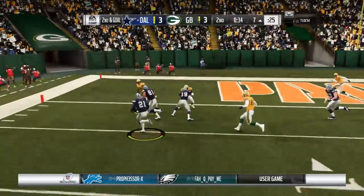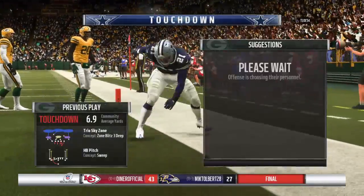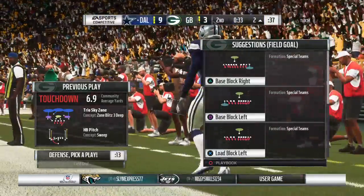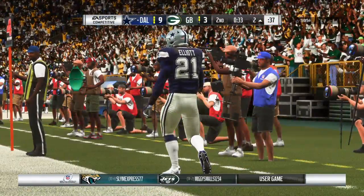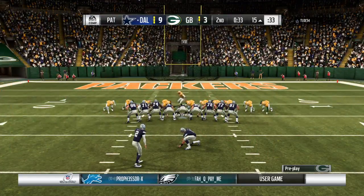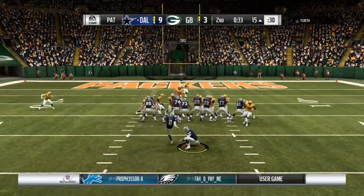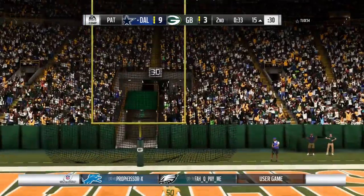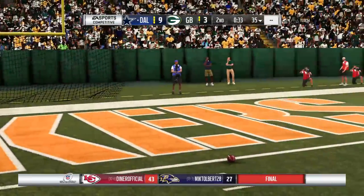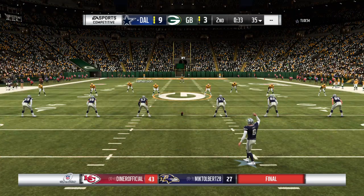They get it to him running left, and he is into the end zone for a Cowboy touchdown. Ezekiel Elliott taking it in from 7 yards away, and the Cowboys are in for 6. No, he missed the PAT. No good on the extra point, so a letdown there, and this will stay a 6-point ball game.